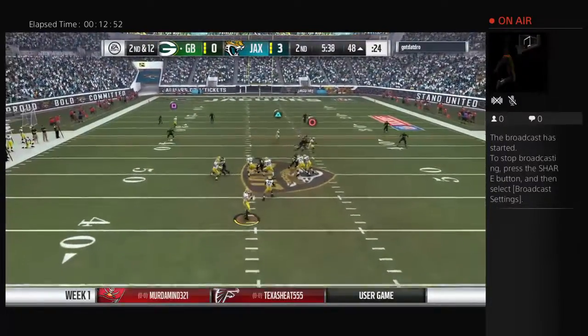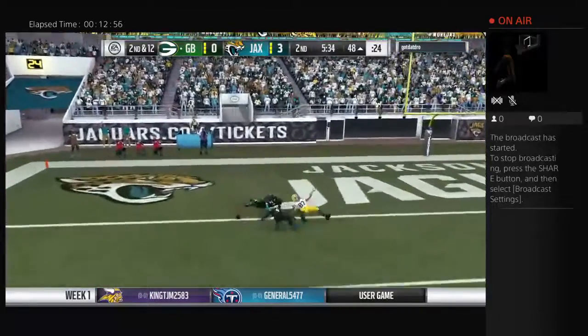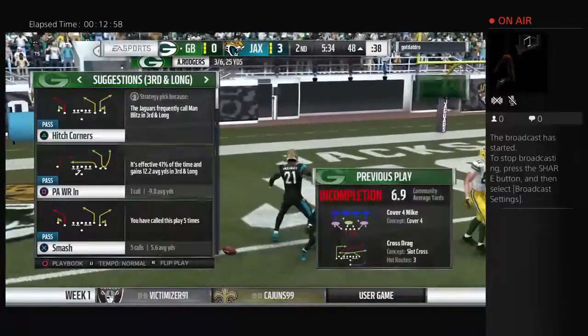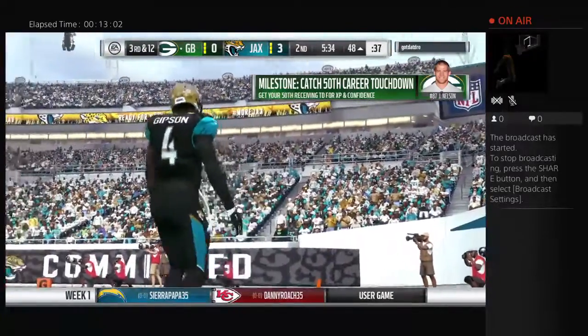Rodgers to throw on second down. He's going to rifle one deep left side. And that one falls incomplete. A 50-50 ball. A little dangerous. Could have been picked. Now it's third down.